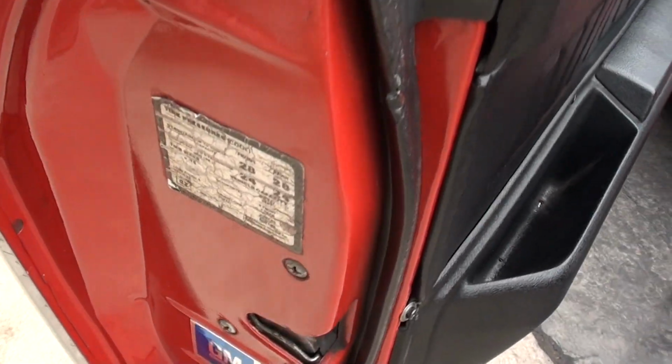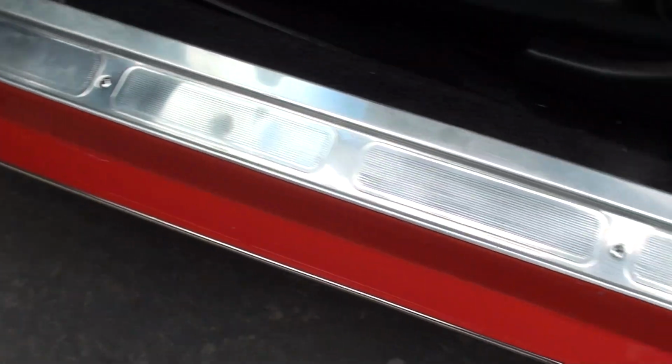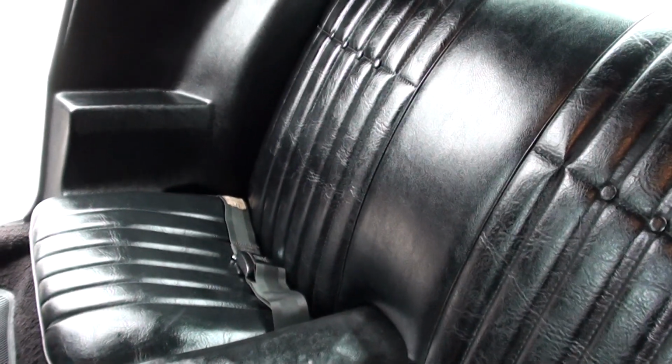Dual sport mirrors. I believe this interior is all original. There's your door tags and everything. You see the bottoms of the doors are nice and clean. Definitely touched up something there on the bottom of the door. I don't think this has ever been messed with. Bucket seats, console, factory tach engaged car. Original AM radio still works. Looks like it's got all the correct seat belts. Headliner's really nice.